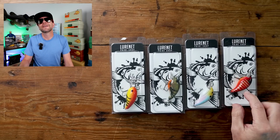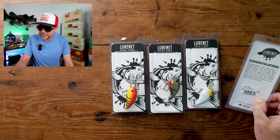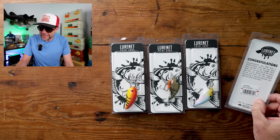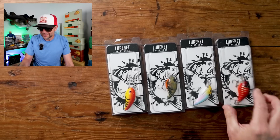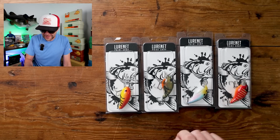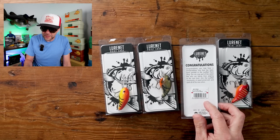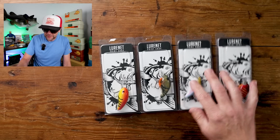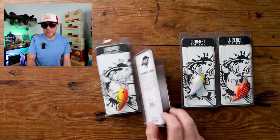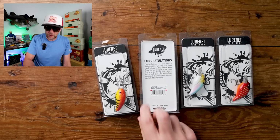So the first one, first off, look at that glorious pattern right there. So let's see what name this is. So this is a Bandit 100 in Red Devil. Awesome bait. Second one is another one in the same size profile, another 100. And this is called Baby Shad. All right, another Bandit 100. Third Bandit 100 in the lot. This one is called Orange Belly Craw.